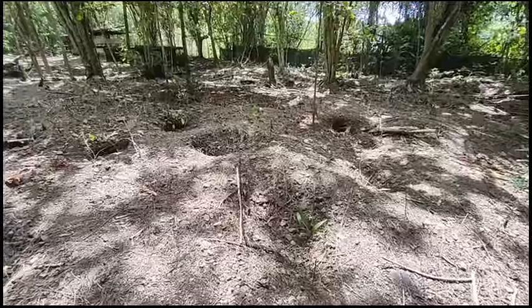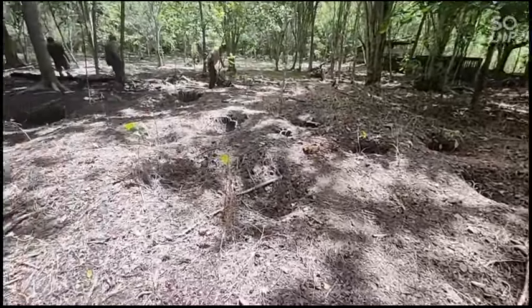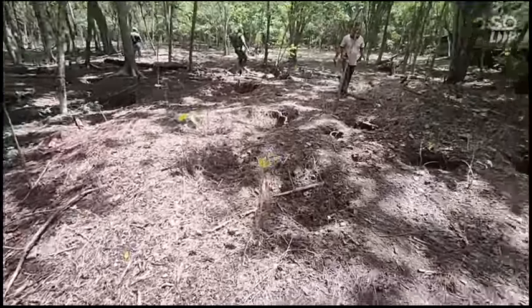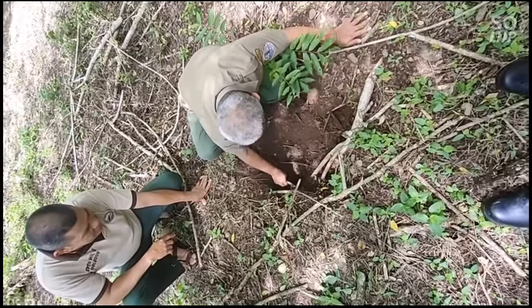So, what are the holes? Well, this is Maleo's nesting ground. The holes are marks where they dig and bury their eggs.